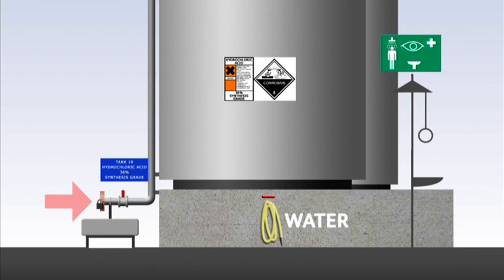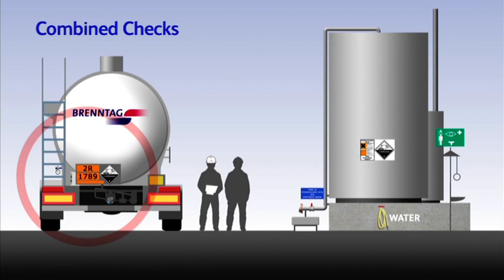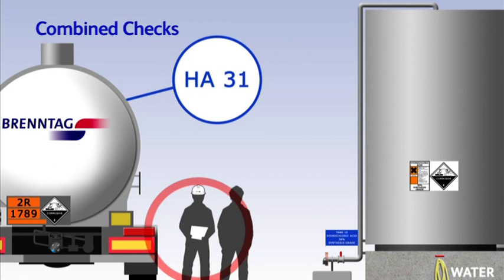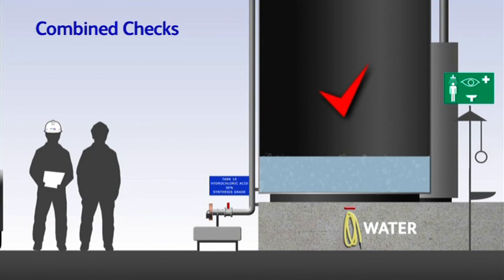If the driver has any concerns regarding the customer installation, they must contact their Brenntag depot for advice. The customer and driver should then carry out combined checks to ensure that the UN number on the road tanker placards, the unloading intake point label and the delivery note are all the same product. The road tanker fleet number matches the trailer number on the delivery note, and the discharge pipework and tank venting arrangements are suitable. The customer will also confirm that the stock tank has sufficient capacity for the delivery quantity.